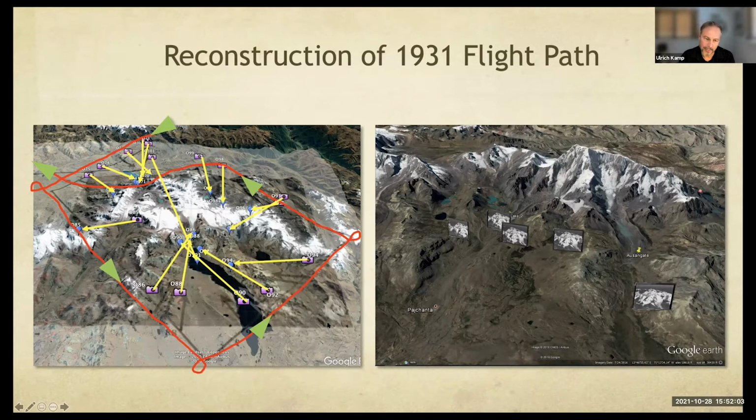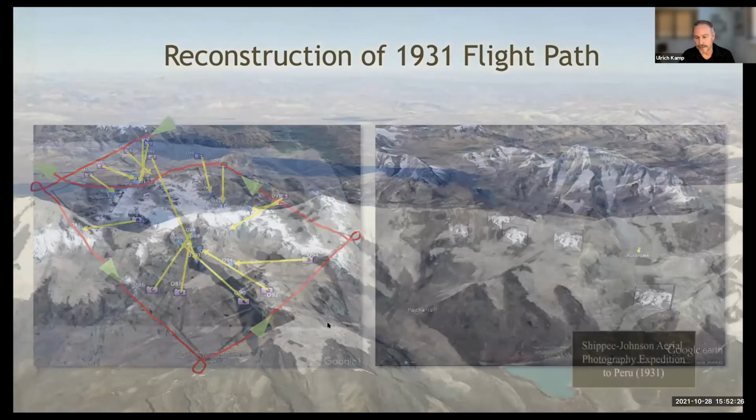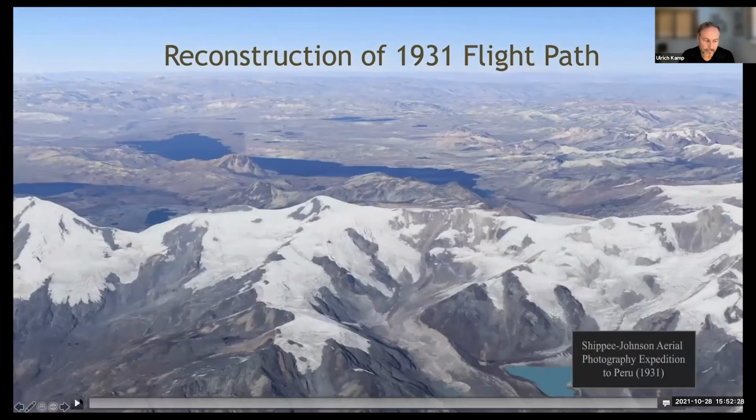And sometimes you fly through landscapes, maybe German landscapes. But here, in the case of Peru, students mainly and also colleagues fly through the area and try to match a 1931 photograph with a 2020-21 satellite image. And that's a very challenging undertaking. So once that's done, we have some photo pairs that I want to show you that look like the following.